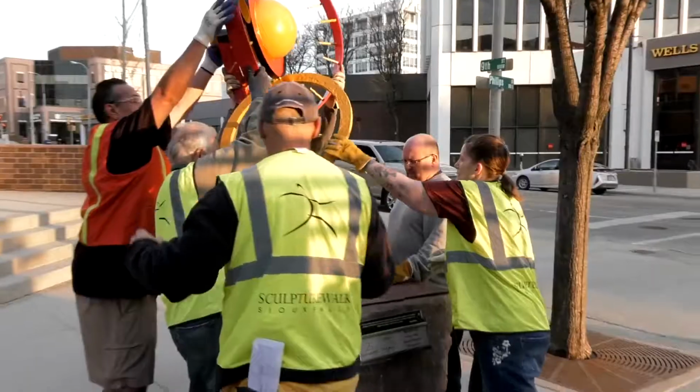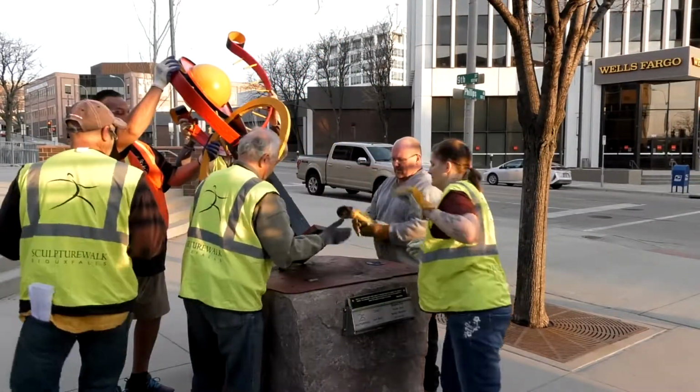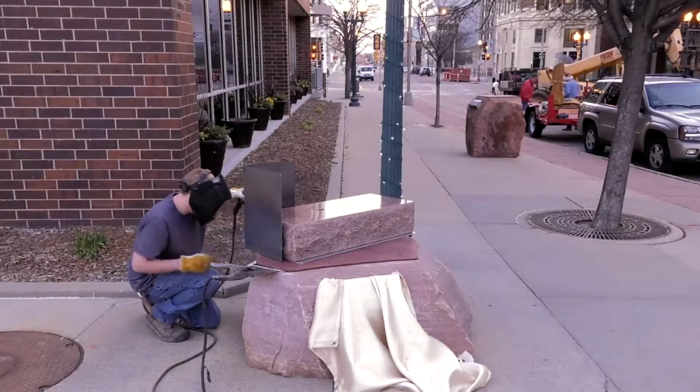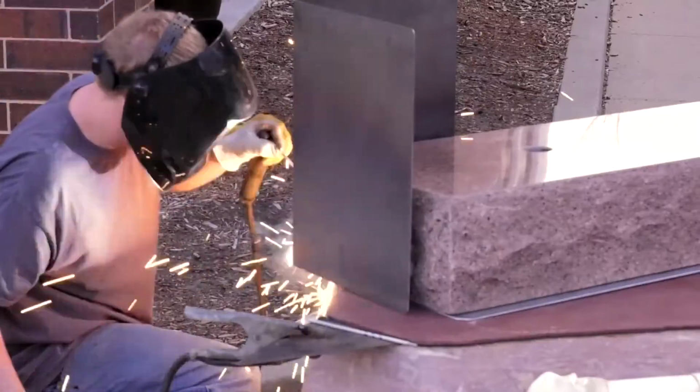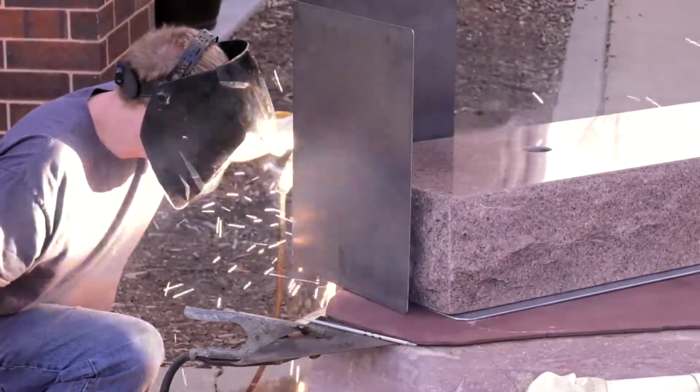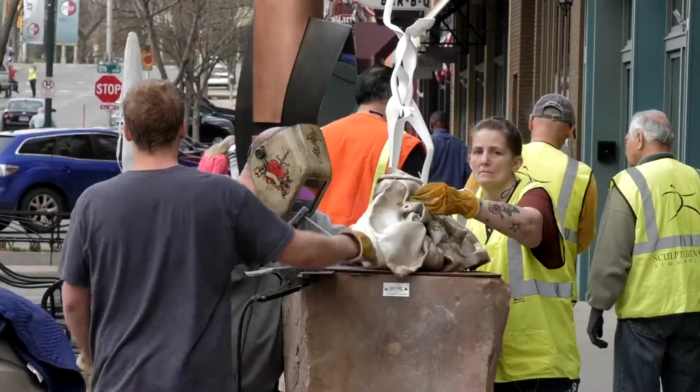The current sculptures come down in the middle of April. In between the middle of April and the first part of May, we change out the nameplates, paint the pedestal tops, just make sure everything is ready for the artist when they come the first weekend in May.